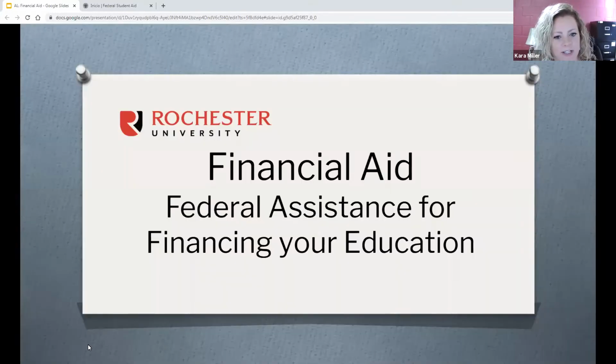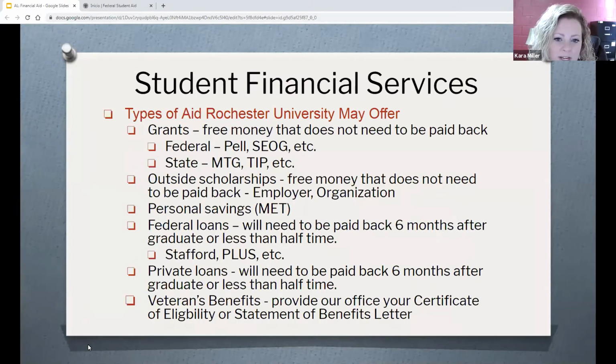Well, within the financial aid office, we obviously are going to help you finance your education. And these are the types of aid that we have available to our AL students. We have grants, and that is free money that you do not need to repay. That's federal funds, Pell Grant, the supplemental grant, which we call COG. And then we have state grants, the Michigan Tuition Grant or Michigan Competitive Scholarship. We have TIP funds if you happen to be a student that still has eligibility left for that.